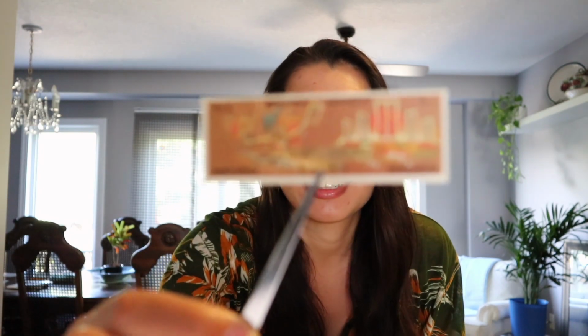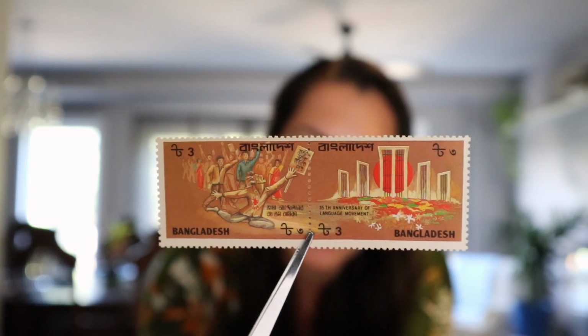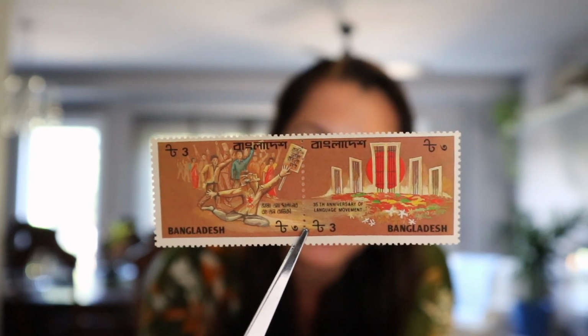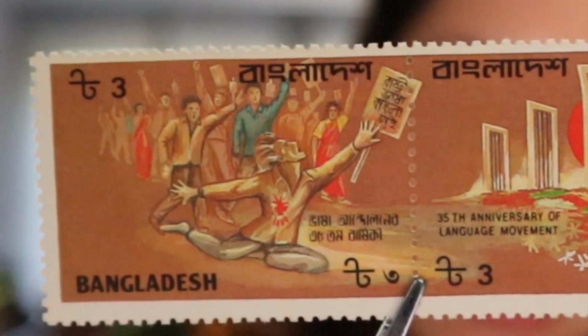This green one here was actually one of Bangladesh's first stamps, issued in 1972, within 1 year of when they became an independent country. The other stamps that I bought with the Shaheed Minar Memorial include a se-tenant, issued on February 21st, 1987 for the 35th anniversary of the language movement. And as you can see, Bangladesh is not shy about showing a little bit of blood on their stamps.